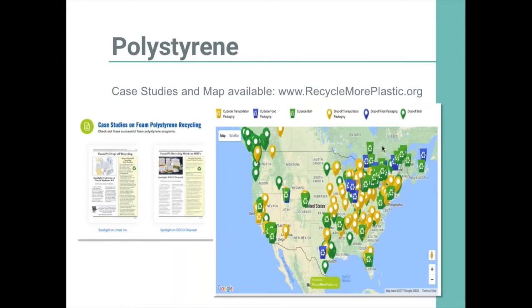And again, we have another map and also case studies for foam polystyrene recycling. This map shows whether it's transportation packaging versus food packaging and whether it's collected curbside or at drop-off locations. And this is a map that we're continually trying to update to be able to show the best kind of access across the United States. But then also the case studies give some information about what's working and the manufacturers and the end users that are using material, but also the communities that are actually able to capture this material. And the URL for that material is at the top of this slide.